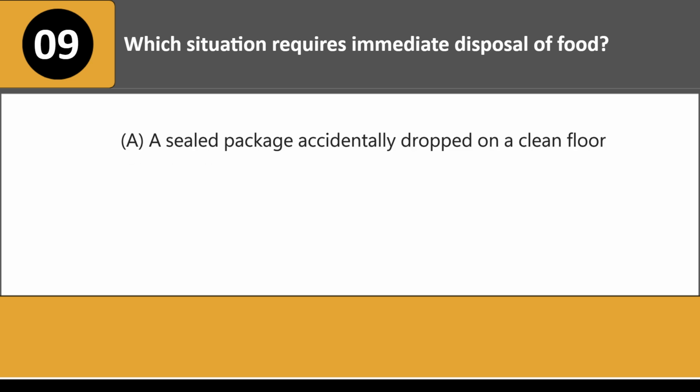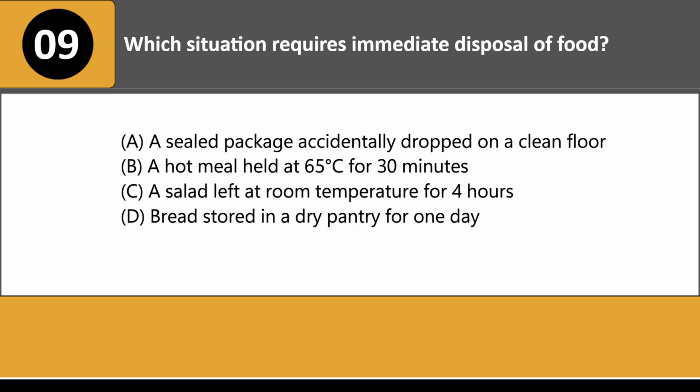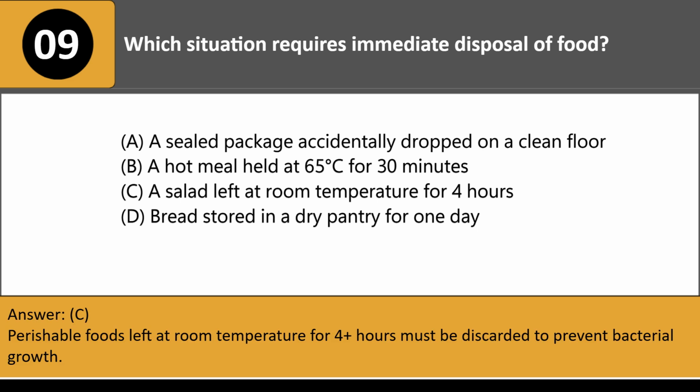Which situation requires immediate disposal of food? A. A sealed package accidentally dropped on a clean floor. B. A hot meal held at 65 degrees Celsius for 30 minutes. C. A salad left at room temperature for 4 hours. D. Bread stored in a dry pantry for 1 day. Answer: C. Perishable foods left at room temperature for 4+ hours must be discarded to prevent bacterial growth.